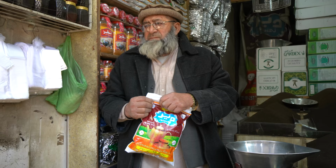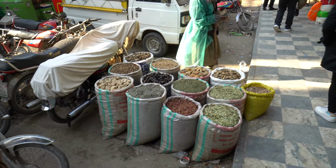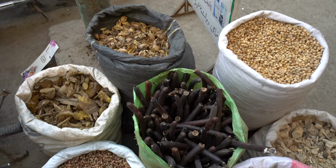Peshawar so far has proven to be quite a contrast to the rest of what we've seen in Pakistan. Even though we've only been to Punjab, you can definitely tell there's a different atmosphere here. There's different products for sale, and I'd say the people are even more friendly, if that's possible, than the rest of what we've experienced in Pakistan.